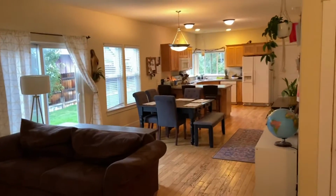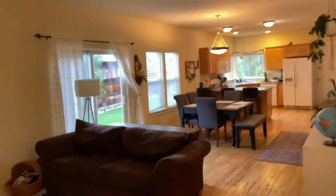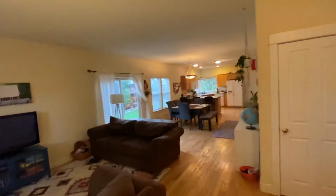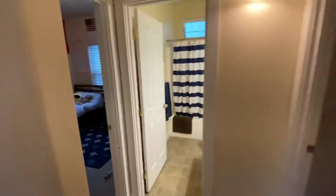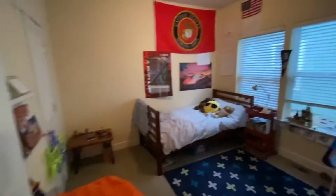So this home is being listed at $375,000. It's a three bedroom, two bath, 1,335 square foot, single level home, built in 2001.